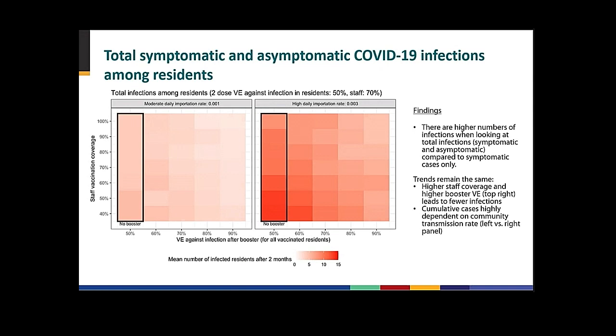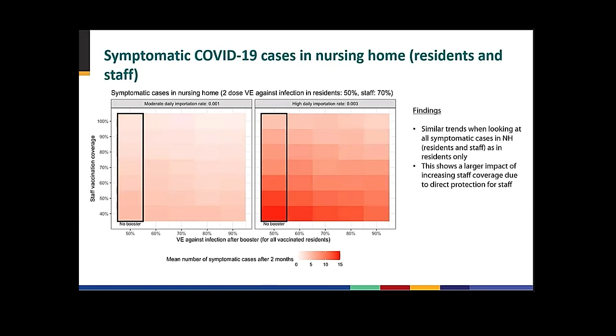Next slide. We'll also look at symptomatic COVID-19 cases in nursing homes overall, including both residents and staff. We see similar trends when looking at all symptomatic cases in the nursing home as compared with looking at residents only on the previous slide. Of note, these graphs show a larger impact of increasing staff coverage because they are incorporating the direct protection the vaccines provide to staff, in addition to the indirect protection staff vaccination provides to nursing home residents. Next slide.